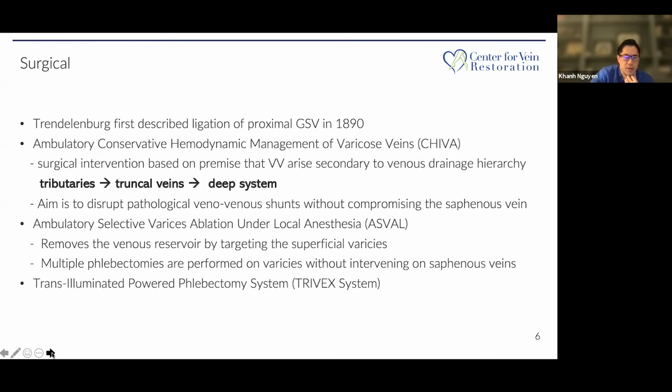So let's talk about some surgical techniques which have been described by Trendelenburg back in 1890. Charles Mayo, as well as William Keller and Stephen Babcock, described the first vein stripping back in 1905 to 1907. There certainly are significant results with that. Patients have done well with that, but there are a lot of complications from that.